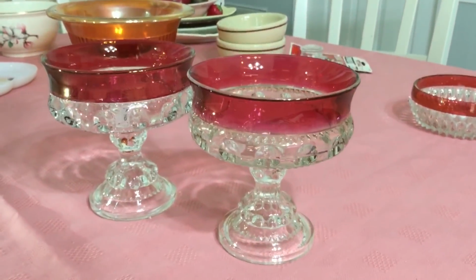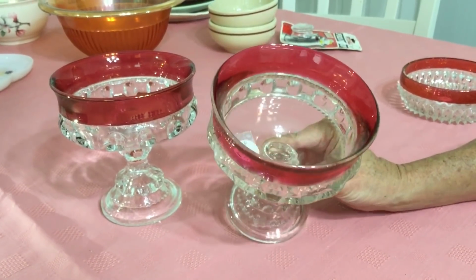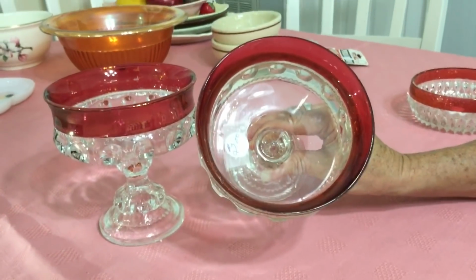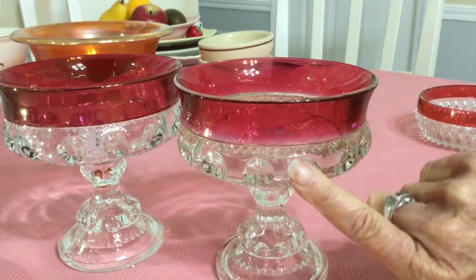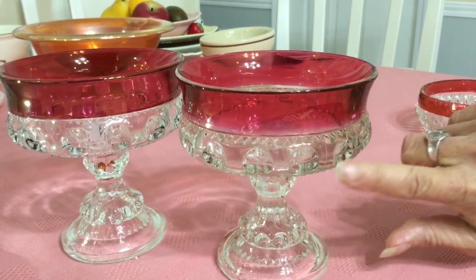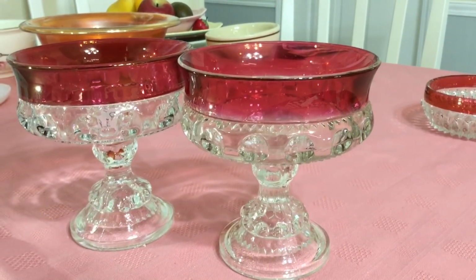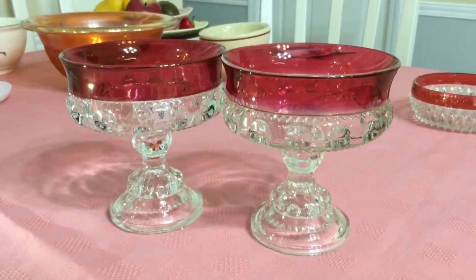You can tell the difference between a Tiffin one and an Indiana Glass Company one by two different things. You can see in here it's got a plain center. The Tiffins had a star design, and the Tiffin thumbprints here were more oval. These are much rounder. So that's how you can tell the difference between those two. I haven't even looked yet to see what I'm going to sell them for, but I am going to list them.